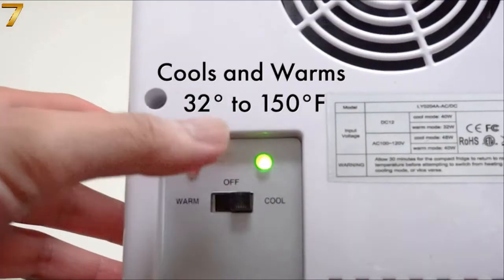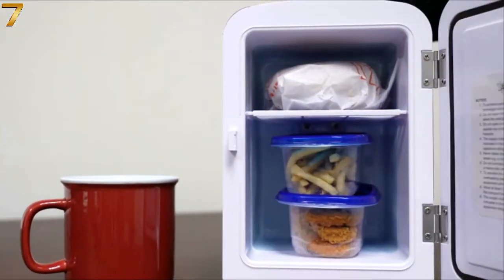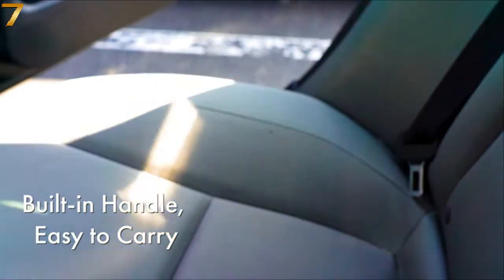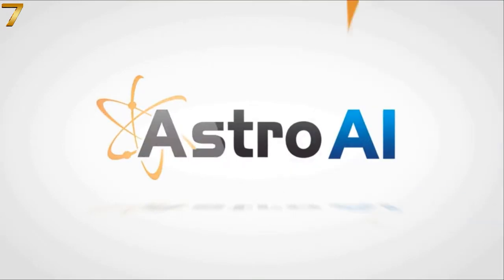The cool to warm technology not only cools down to 32 degrees, but also warms up to 150 degrees Fahrenheit. A built-in handle makes it easier to bring your mini fridge anywhere to keep you going on all of life's adventures.